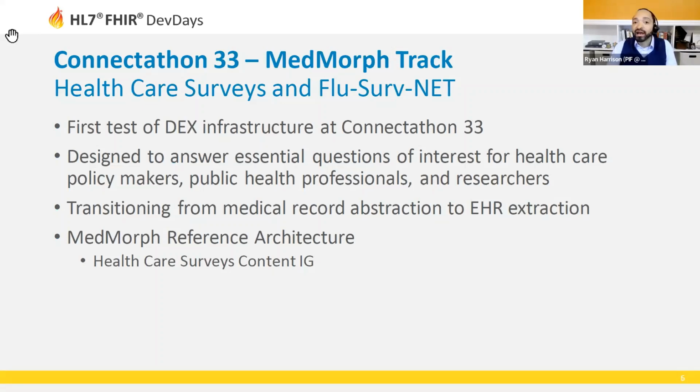So where are we now with respect to the enterprise FHIR implementation at the CDC? Last month in May, I'm proud to say that the Enterprise Data Exchange FHIR server participated in its first Connectathon. This is not the first Connectathon that the CDC has participated in, but it is the first time that the solution that will become the enterprise offering participated. We participated for a particular use case, which is the healthcare surveys use case.